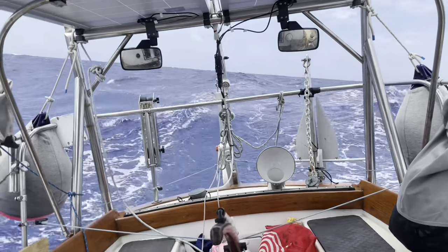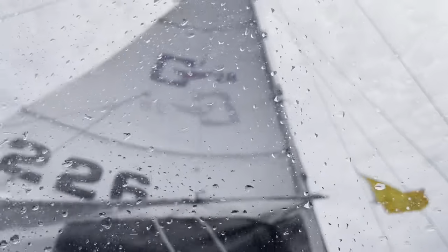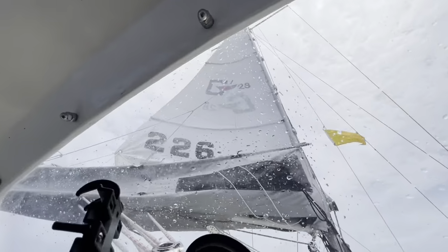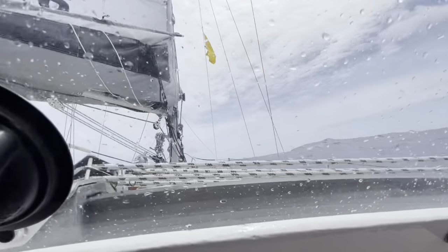So we're doing like 6 or 7 knots with just that little bit of sail out. I could probably go bare poled and do probably 4 knots bare poled. Trying to get in around 1500 or 1600.